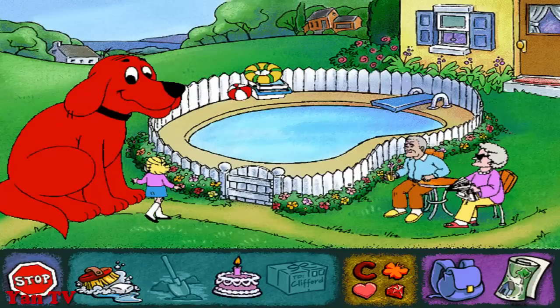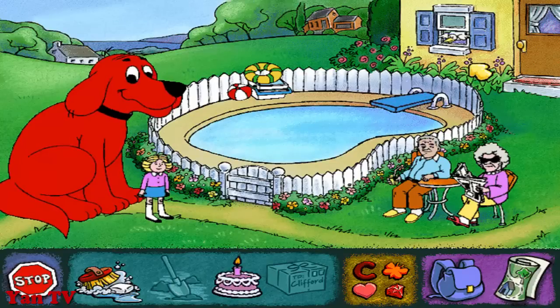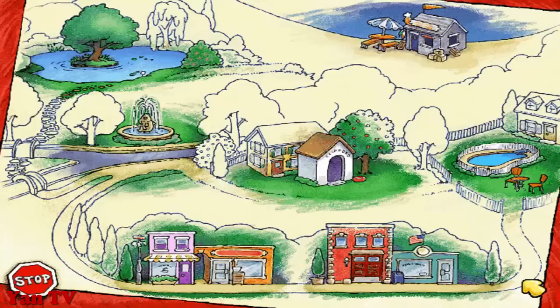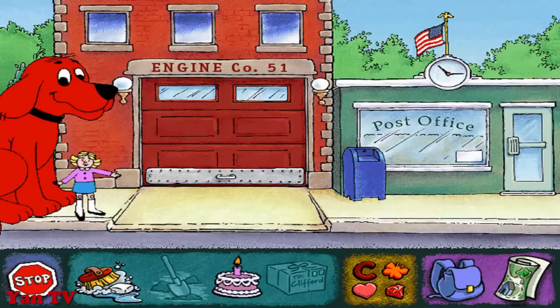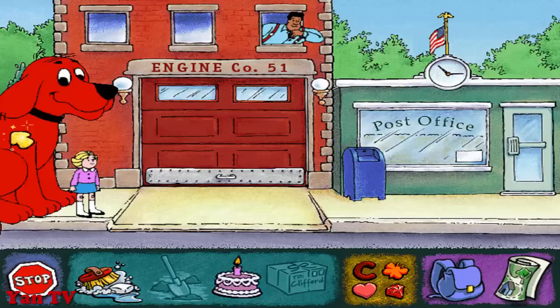Wow, Clifford, look at you. You are a handsome dog. Clifford and I like walking downtown. Believe it or not, everyone seems to know him. Maybe it's because he's such a great dog. I'm getting ready for Clifford's party. Has anyone seen Sparky?